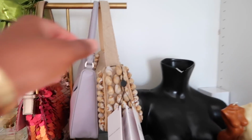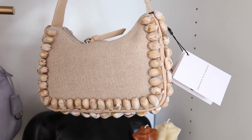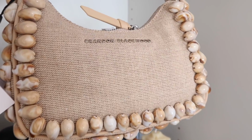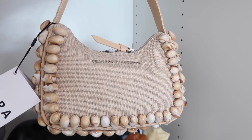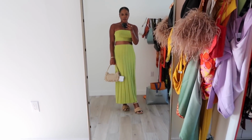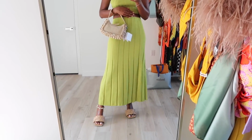For the bag, we are absolutely wearing my brand new Brandon Blackwood Cowrie shell bag. This is a canvas bag from his spring collection. I have so many of his bags. I'm gonna do a video soon of my updated handbag collection, but I love it. So that is going to be the full look for this evening, for the two events that I have. Anything that's still available, I will link down below. Again, in this set, I'm wearing a medium. I'm normally a medium, a US size 6, and it fits well. Let's go.